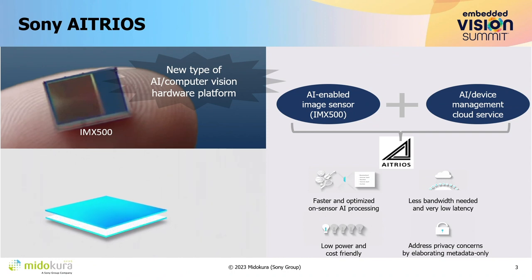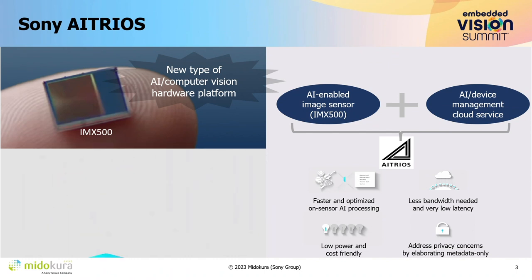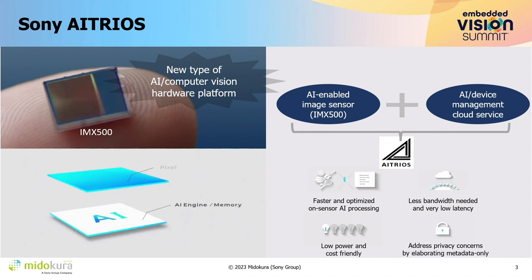So it's the AI development, the ML ops, for training and optimizing models, as well as the device management for the IoT. So I'm going to focus mostly on the latter.